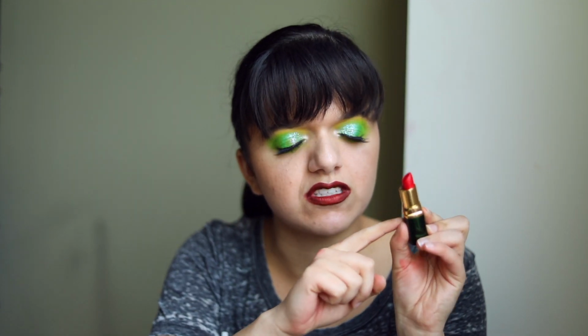I'll show you guys a little bit of a close up of how beautiful and kind of vintagey this looks. This reminds me of 1940s, 1930s lipstick packaging. It's so pretty. ColourPop Lippy Sticks.